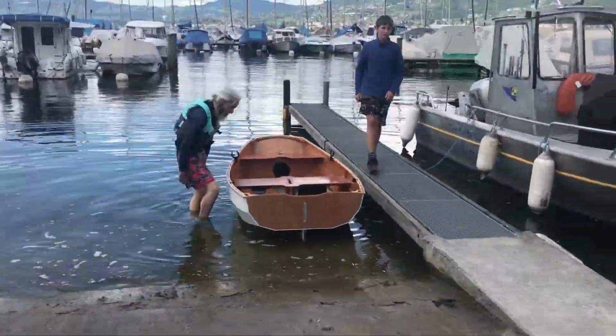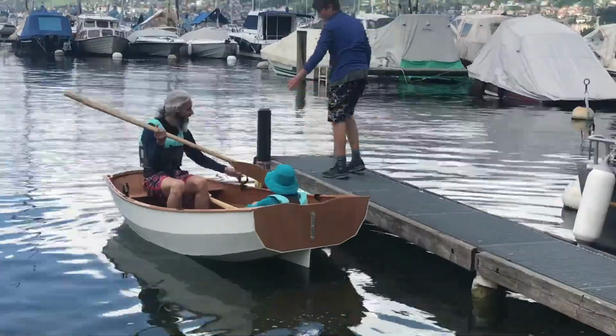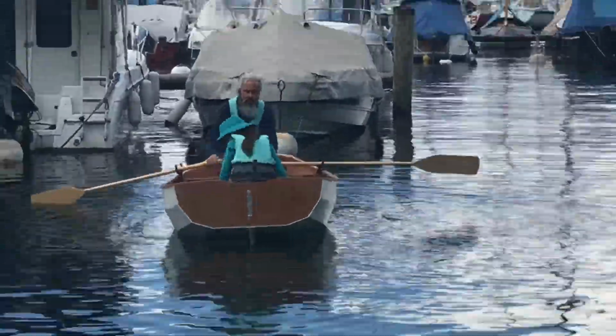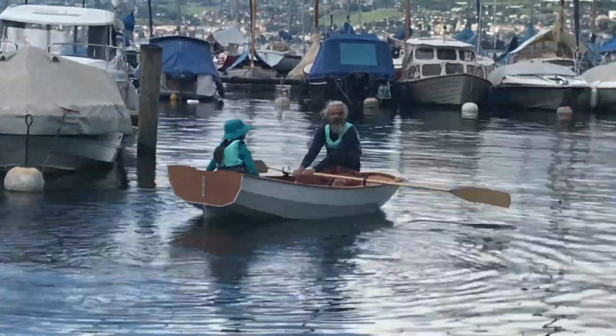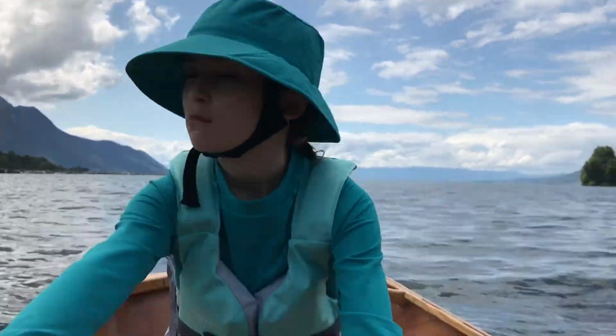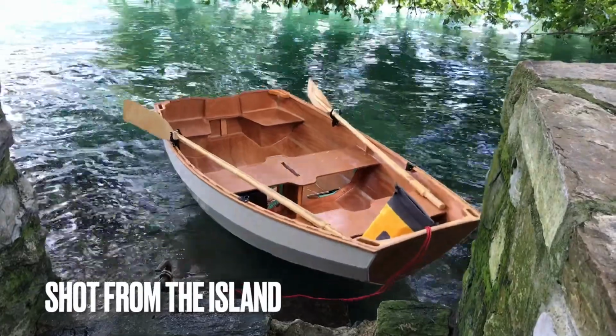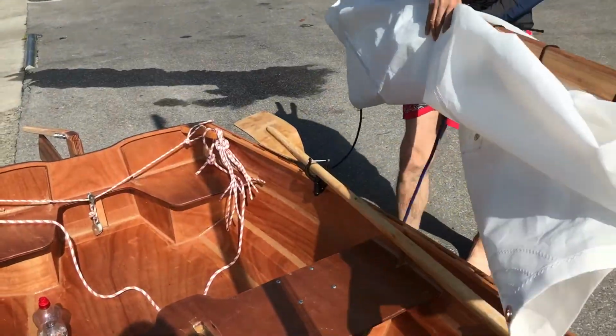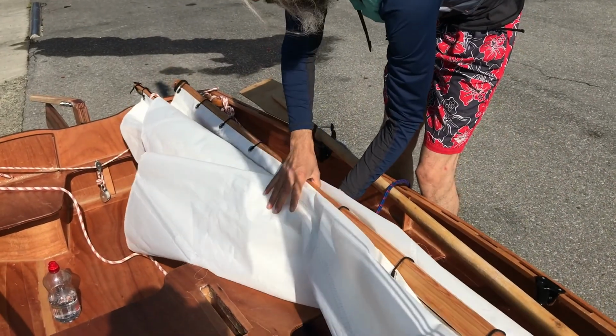My sister was the first one to actually go try it, and she actually went rowing with my father. She didn't go sailing. And after taking this beautiful shot from the island with this really cool emerald water, it was my turn, and I went on the boat. We put the sail on, and then we had a blast.